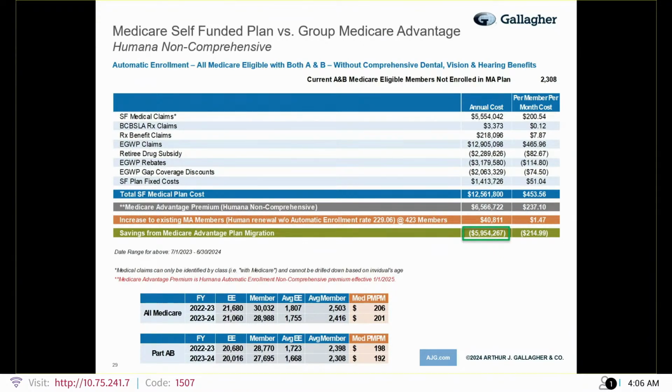All right. So slide 29, we're going to go through a couple other scenarios as it relates to an automatic enrollment option into a Medicare Advantage plan. I just want to make some comments about the Medicare Advantage plan. The cost of coverage and the cost of services continue to go up everywhere. The board approved deductible increases, maybe considering some out-of-pocket increases. So the retirees on your commercial plan continue to see increases with their member out-of-pocket costs underneath the commercial plan.